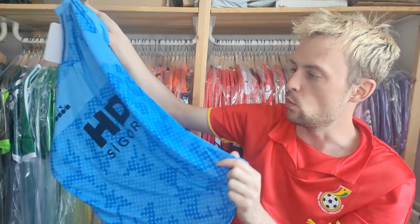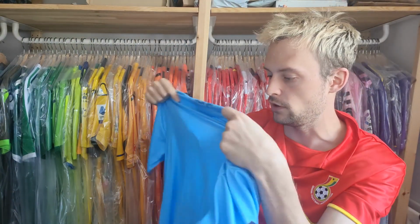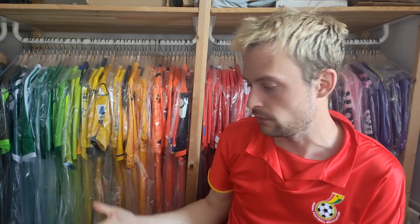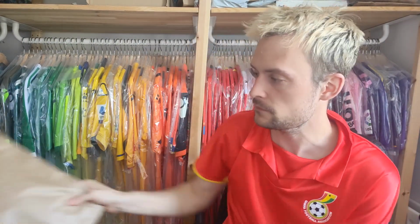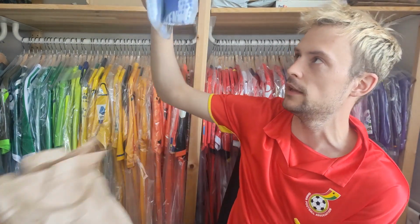But we are now 1-1 when it comes to the shirts that I ordered, and it has the tag on there, so that's pretty good. I actually really like that shirt. For £19.99 before discount, it's a good price. Number 3 is going to be this one here.